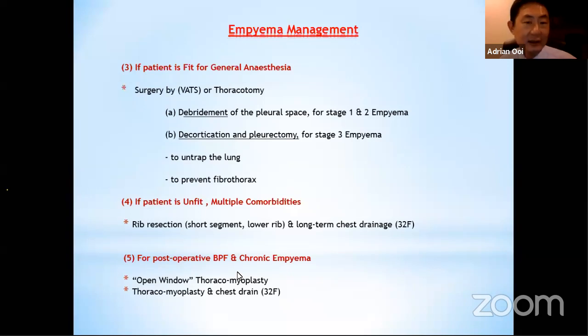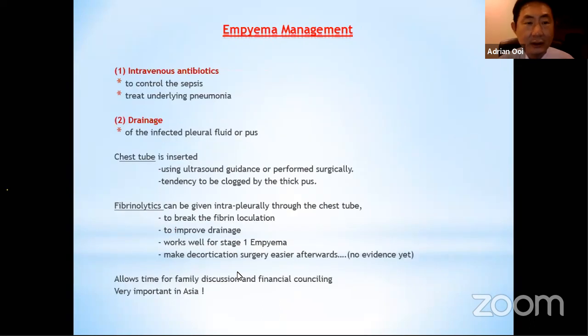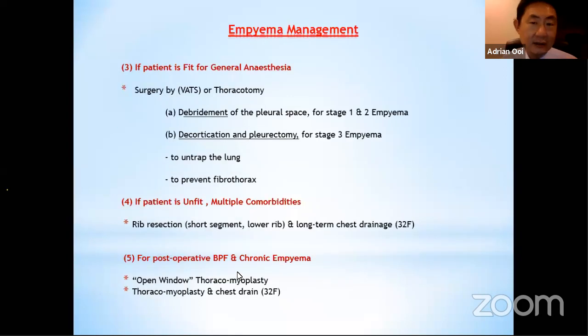On CT scan, the lung is trapped, full of calcification, and non-viable. If you untrap the lung, it just bleeds and bleeds, and you have air leaks, respiratory failure, and failure of controlling the ventilation. So it's a disaster. For that, you just do a long-term chest drain or a window to drain the pus and control the sepsis. Is it clear? I hope it's all clear. We treat the sepsis with antibiotics, do the drainage, and assess fitness for surgery. Three things. Always remember that.